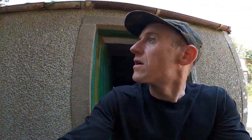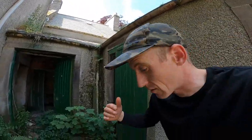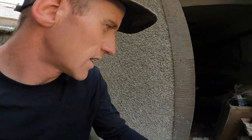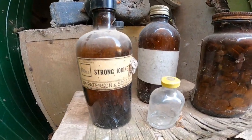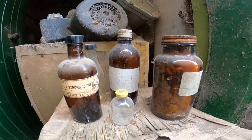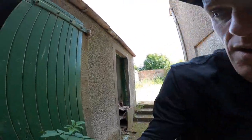I can actually hear an engine. I'm staying super low key here, or trying to anyway. Look at this. It's the old iodine pills or whatever. Must be for like cows or sheep. Or animals. I can literally hear pigeons and stuff, so I'm going to get out of here.